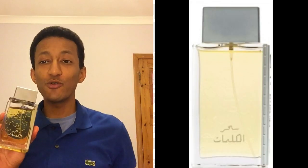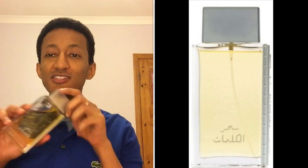Absolutely stunning. The next fragrance is from the house of Arabian Oud, and this is Kelemat Black, one of my absolute favorite oud fragrances. Now, this is such a beautiful, sweet, smoky vanilla oud fragrance with some amber, frankincense, and even basil. It's absolutely gorgeous.